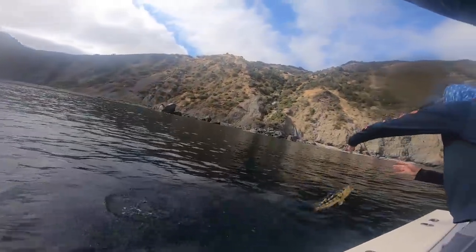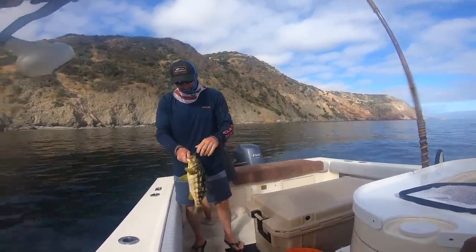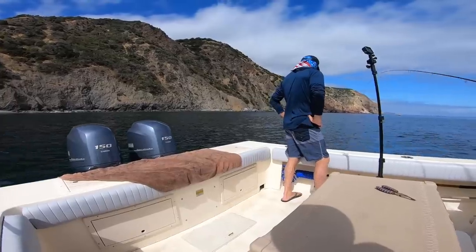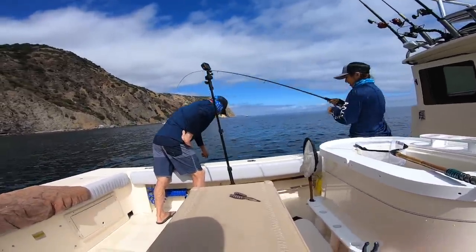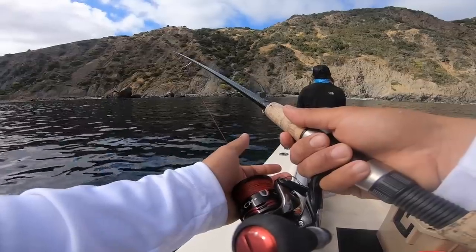That's a nice one. That might be a keeper. Look at the colors on that. Oh, beautiful. Oh, he's close. That's a good one. Hell yeah. Size to eat, dude. Pretty one, though. Beautiful. Look at that. Yellow, golden colors. Wow. Oh, nice one. That's a better color than the other one we caught. That one's more gray, huh? More white.